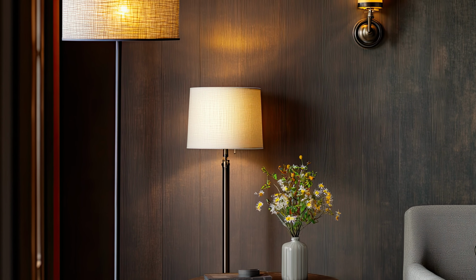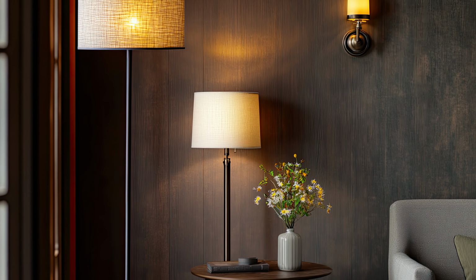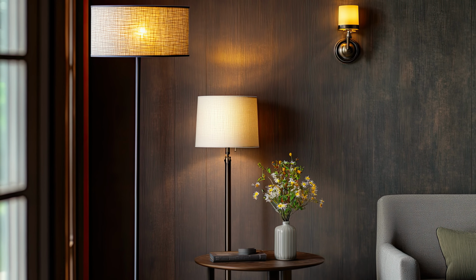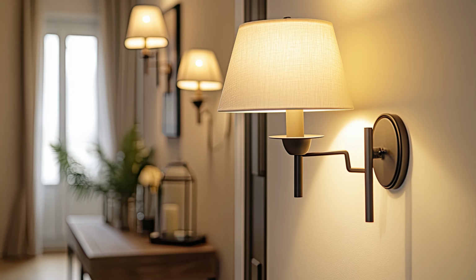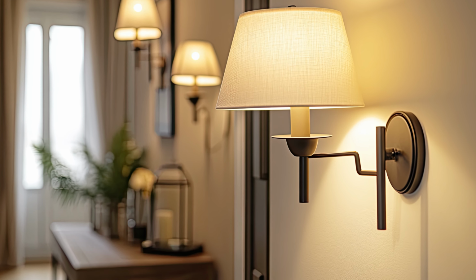In addition to statement lighting, consider layering different light sources. Use floor lamps, table lamps, and sconces alongside overhead lights to create depth and a cozy atmosphere. This also allows you to control the lighting in different areas of the room, making it feel more dynamic.